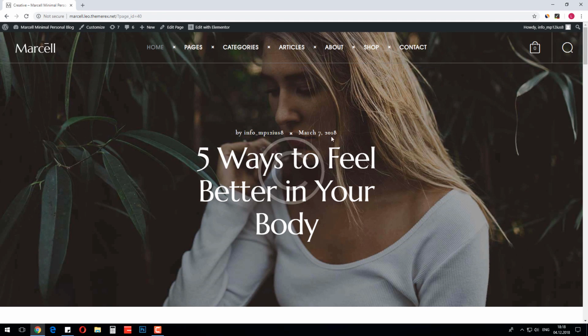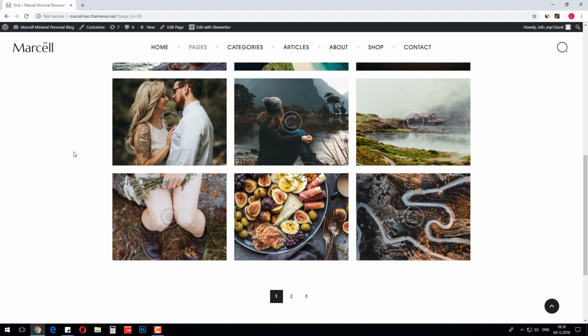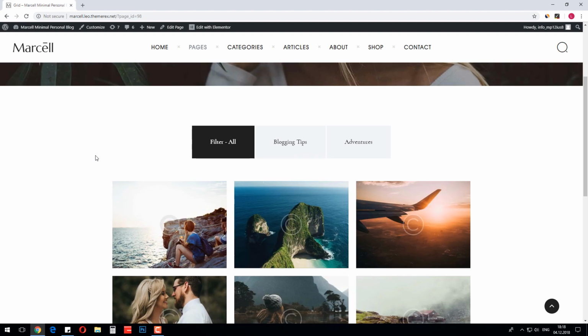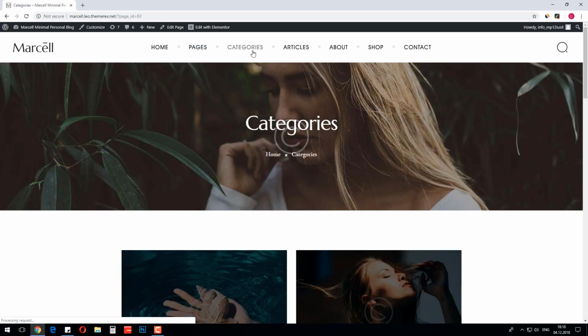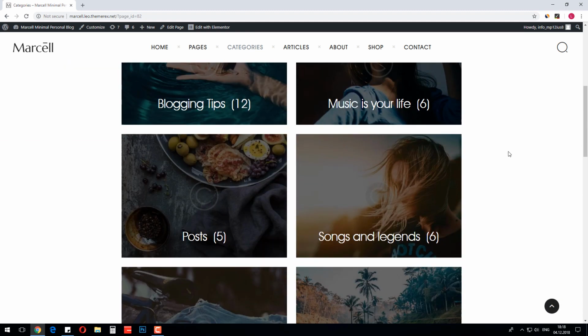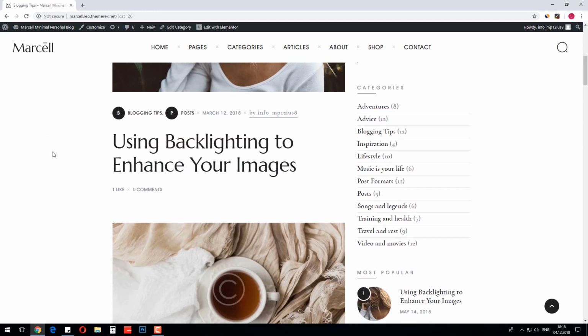Now let's check the grid gallery designs. There are 3 pre-made gallery layouts available. As we can see, it is clean, simple, and has a category switcher. The categories page has a nice design with thumbnails, category names, and quantity of posts. Let's check the blogging tips page. It has a default 1 column with a functional sidebar.